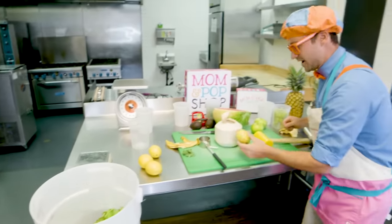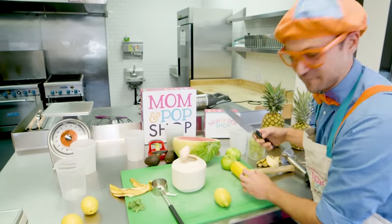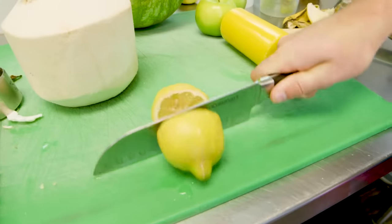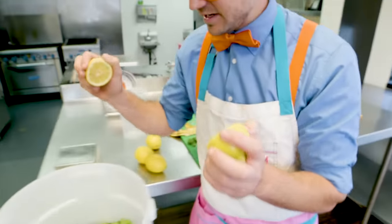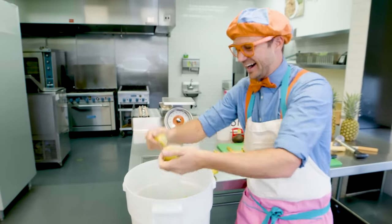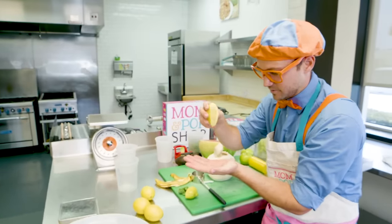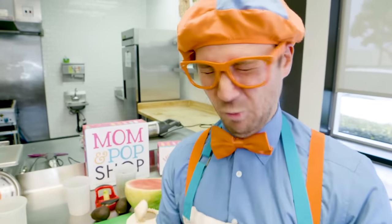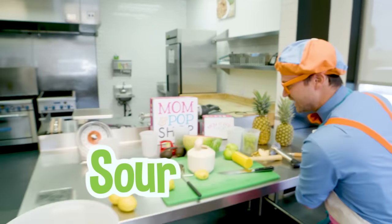Okay, can't forget about the lemons. We have so many types of fruits and vegetables in here. Here we go. Wow. Okay, let's take these. Give it a little squeeze. Woohoo! Have you ever tasted a lemon before? Okay, let's try some. Whoa! That's sour. Okay, let's wash our hands.